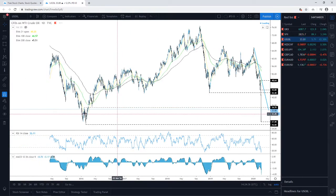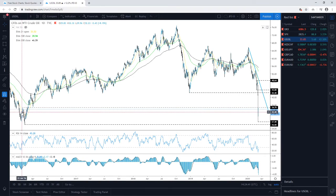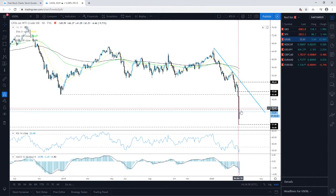That's basically the high of the 28th of January 2016. Let me just double check that. There we go, that's the 28th, guys, 28th of January 2016. So basically we need to see a nice good push above that in order to consider a larger correction to the upside. But as I said previously, up until this downside line taken from the high of the 8th of January 2020.